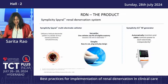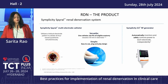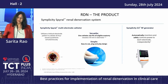So this is the product. This is the Simplicity Spiral Renal Denervation System. It utilizes a helical electrode pattern to ablate all 4 vessel quadrants simultaneously. It's very versatile. There's only one catheter. You don't need different balloons in different sizes as in the Recor system. You have one catheter, one size fits all, and you ablate all vessels between the size of 3 to 8 millimeter in diameter. Very simple, easy to use. It's just a plug-in device.